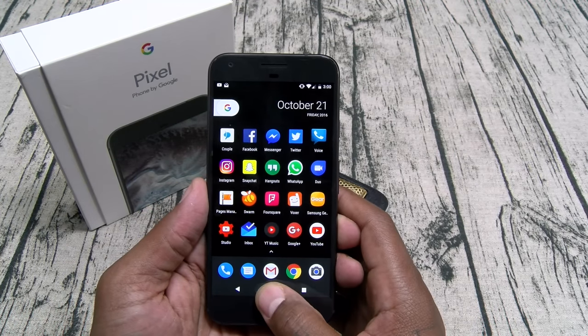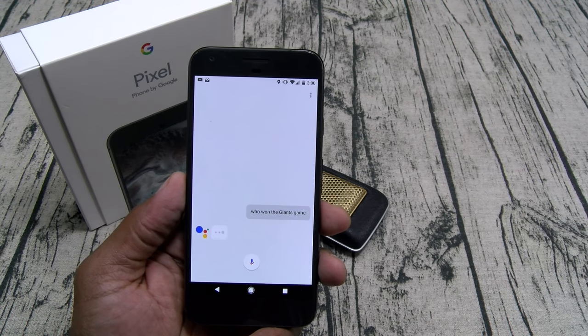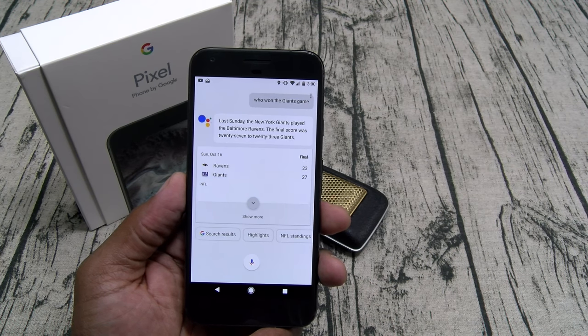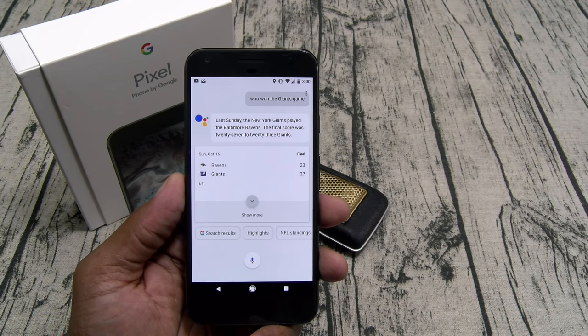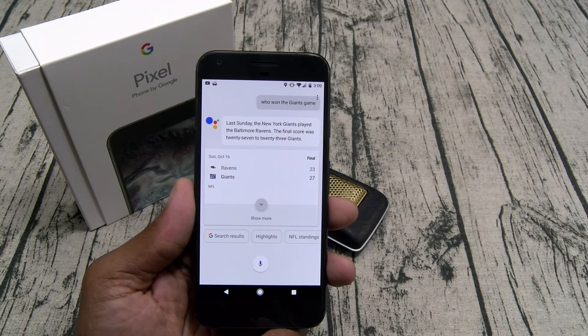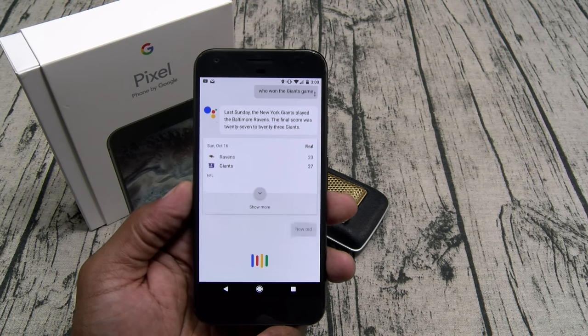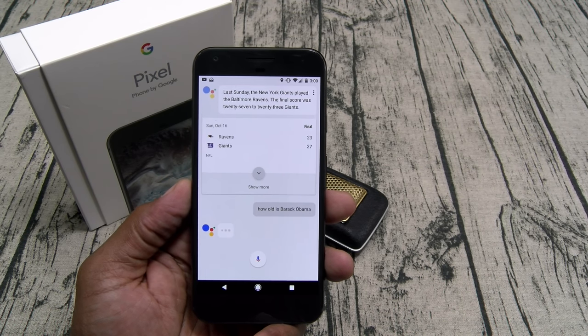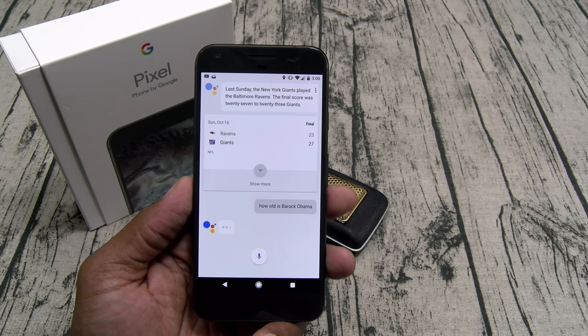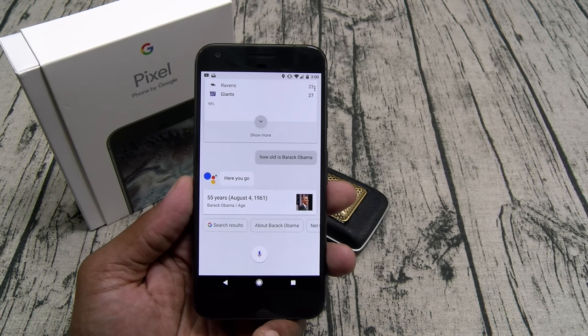Let's try it out. Who won the Giants game? Last Sunday, the New York Giants played the Baltimore Ravens. The final score was 27-23 Giants. You could do a whole bunch of things with this. Let's see. How old is Barack Obama? Barack Obama is 55 years old.